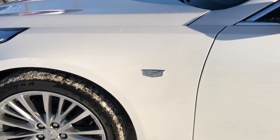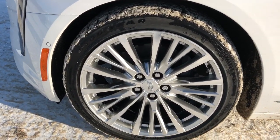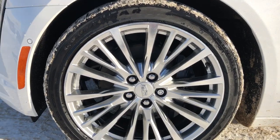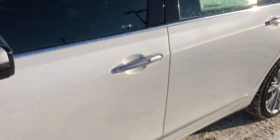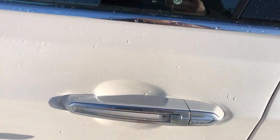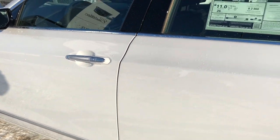Back to the exterior now. We can see we have our Cadillac logo in chrome. We also can see our alloy rims with Cadillac logo center caps. We have our LED strip door handles. We have our lock and unlock buttons as well, finished in chrome.